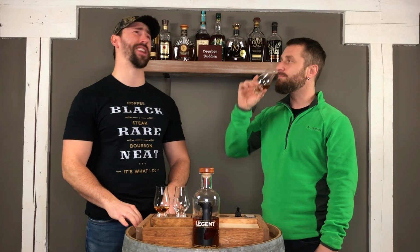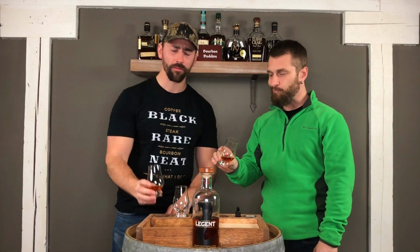For me, I do get a little bit of the young snap on it, but then I almost get a little peanut butter bread note on it. That's a Jim Beam popping. A lot of nuttiness, actually. But then there's a softness and a fruit note that comes up. Yep. And this is basically a peanut butter and jelly sandwich in a glass.